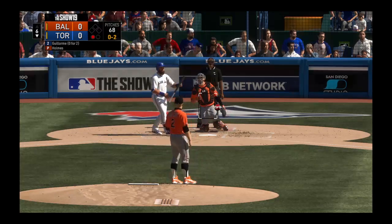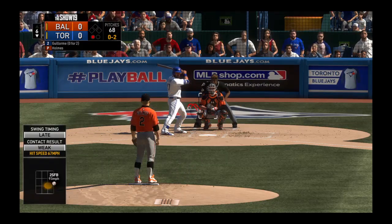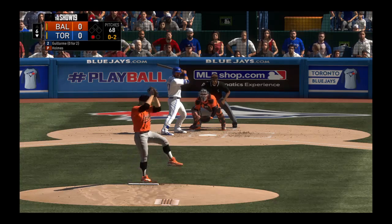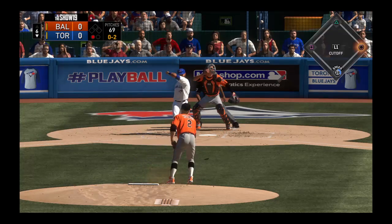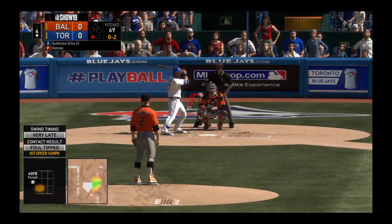Behind 0-2 now. The windup and the 0-2 pitch. Look out over near the on-deck circle as he whistles this one fouled off to the left.